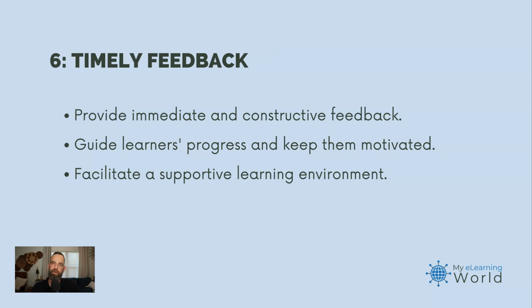If you're not providing timely feedback, then you're leaving your learners to navigate on their own, and in essence, you're setting them up for failure. If you're giving feedback, you're right there with them and you're offering support all along the way. This increases the chances that they're going to come away with something meaningful from the course and that they're going to be successful in the end.